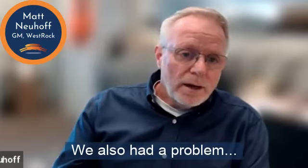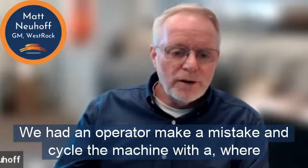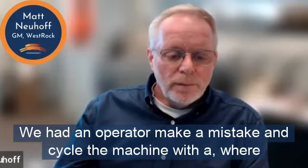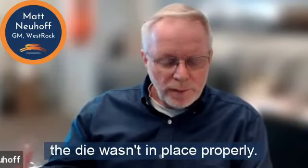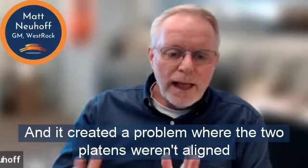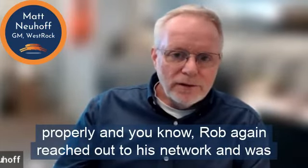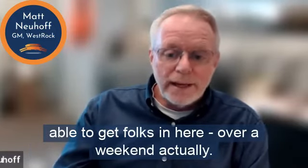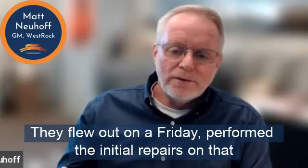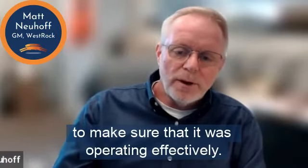We also had a problem. We had a self-induced maintenance issue with the machine. We had an operator make a mistake and cycle the machine where the die wasn't in place properly, and it created a problem where the two platens weren't aligned properly. And Rob again reached out to his network and was able to get some folks in here over a weekend. Actually, they flew on a Friday, performed the initial repairs on that Friday, and then stayed on Saturday while we were running the machine to make sure that it was operating effectively.